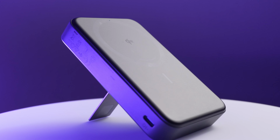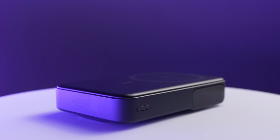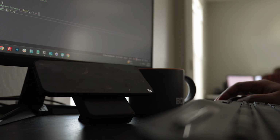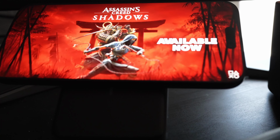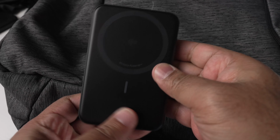I would also take the Anker MagGo with me, because honestly, I've been using this one a lot. I take it to work and I use the Kickstand a lot to watch stuff, and it's convenient to take with me and an easy way to charge my iPhone whenever I need extra power. I'm more in a mix of power and portability when it comes to power banks. Let me know what you guys go for.